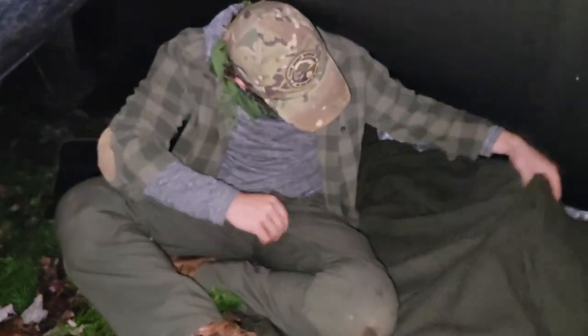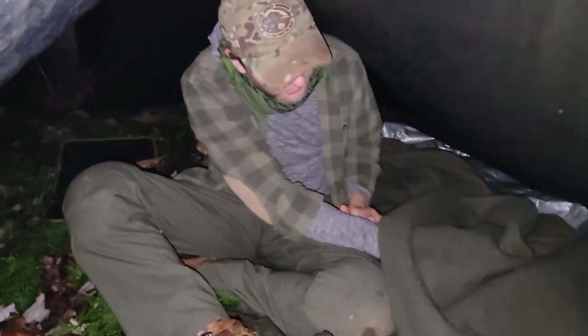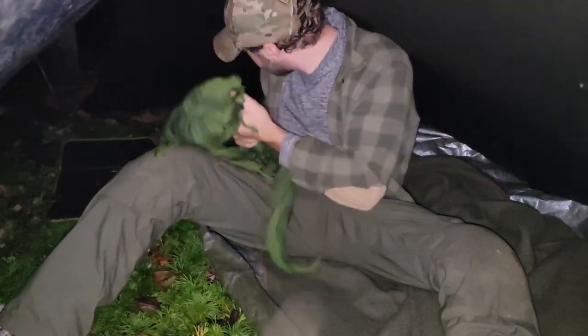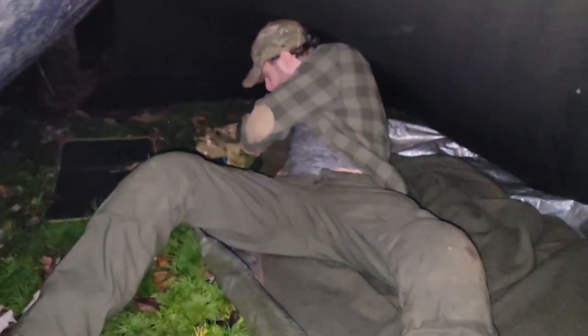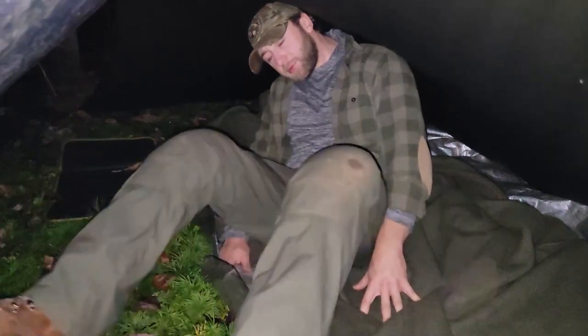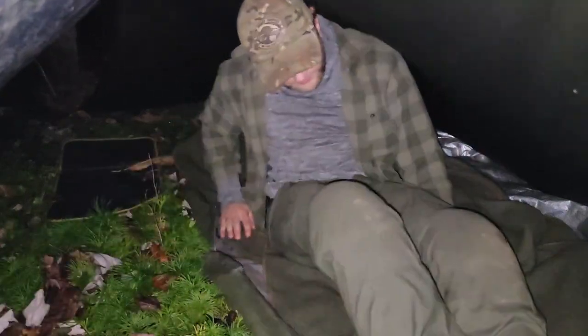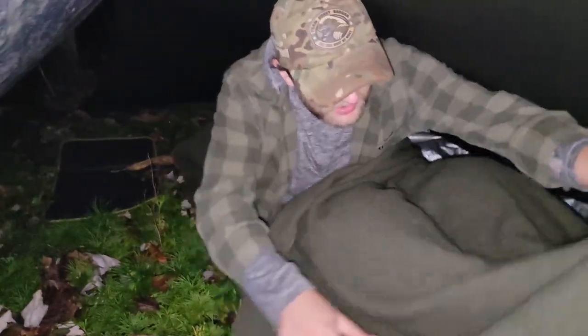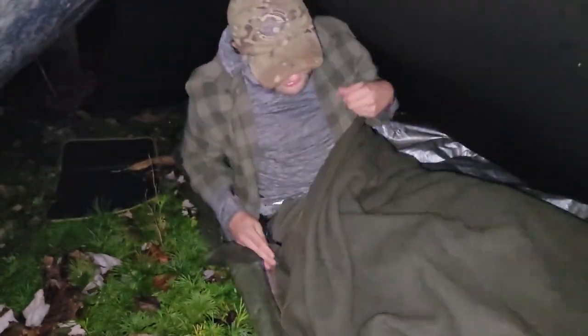Don't see any creepy crawlies hiding in me wool blanket. But yeah, I'm gonna take this shemagh off. I'll just stuff it underneath here for a little bit of extra cushion. The old Dorothy boot click to try to keep as much garbage out from this as I can. We'll get all snuggled in here.